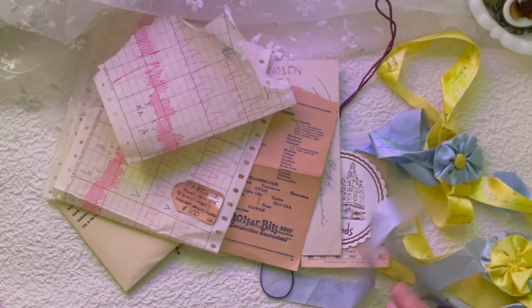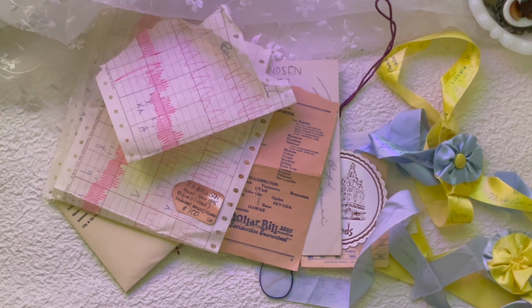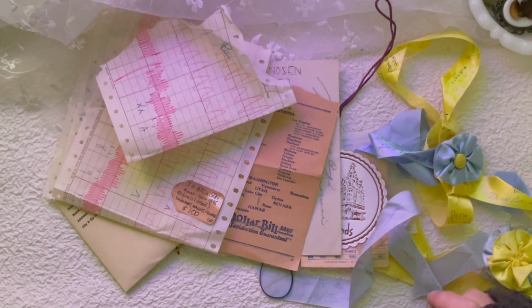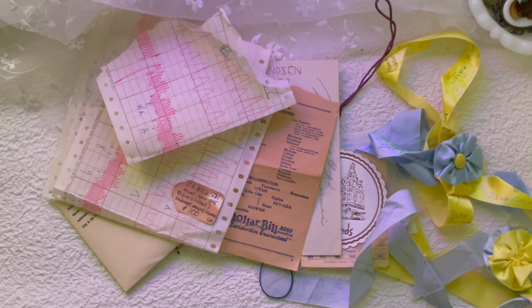So I feel like I made out at this estate sale. I'm super excited. I'll definitely be using some of these for my journals. I might put some of them up on my Etsy shop as well, in ephemera packs and paper packs. So if you're interested, check that out.